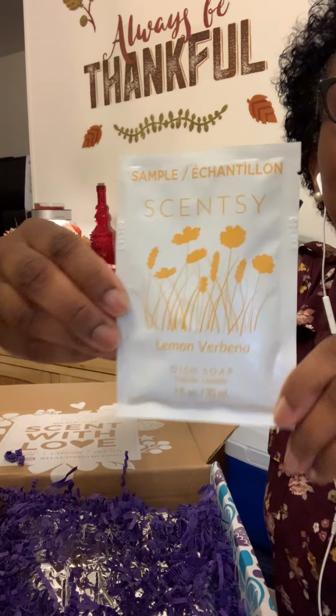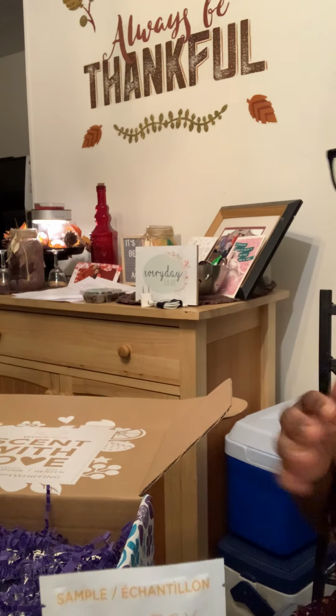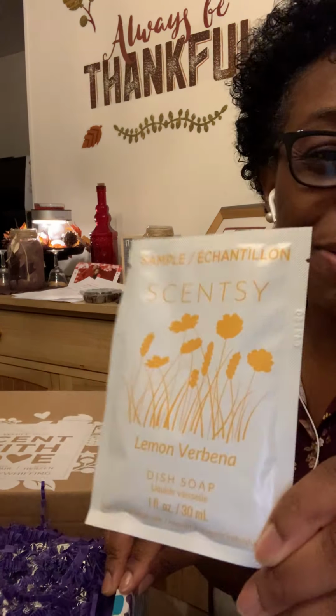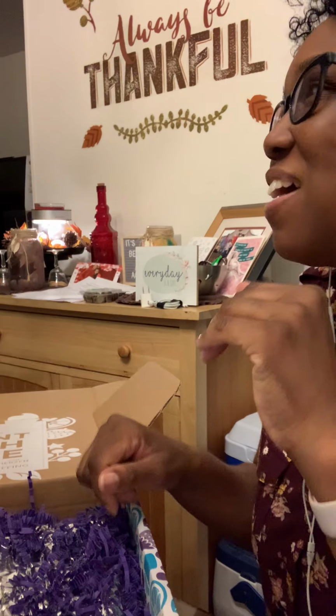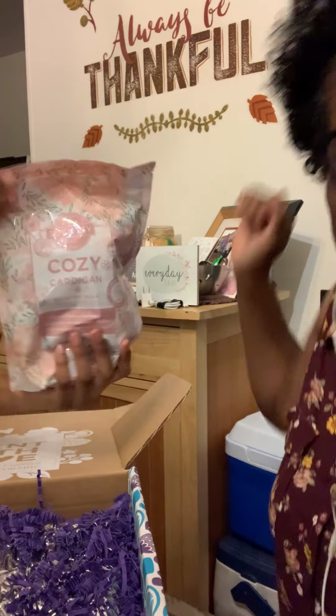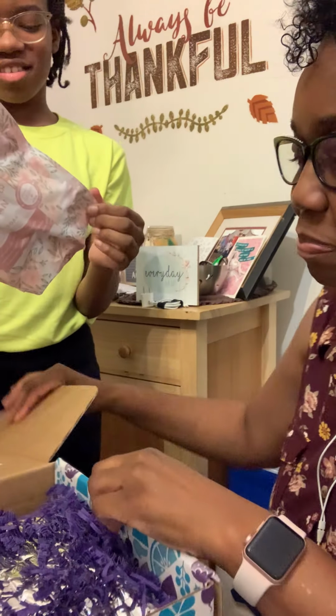Did you know Scentsy has cleaning products, including a dish soap? Yeah, I saw that too. Lemon Verbena dish soap. Got a sample of that. And what is that that we're both excited about? Scentsy soap. We love Scentsy soap.